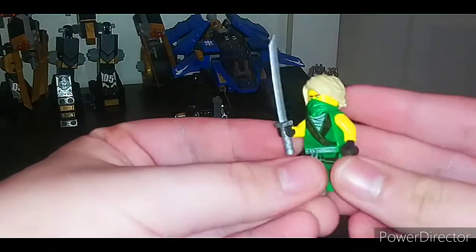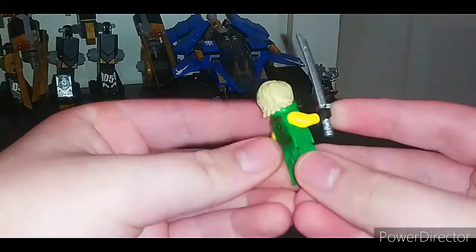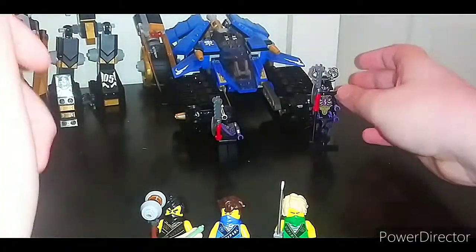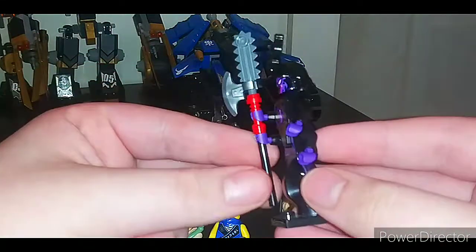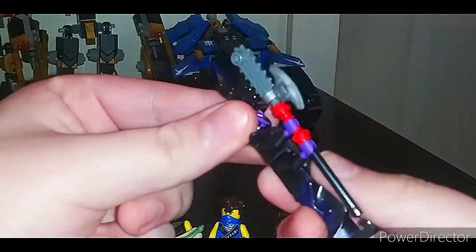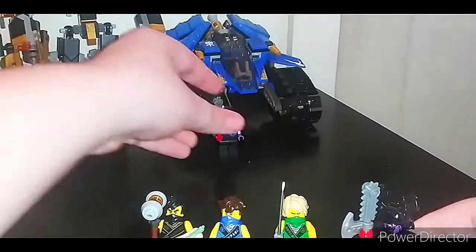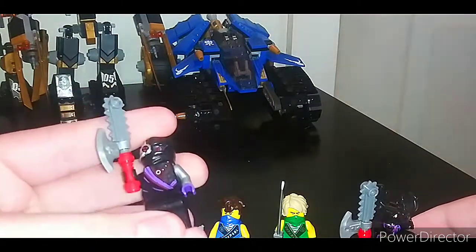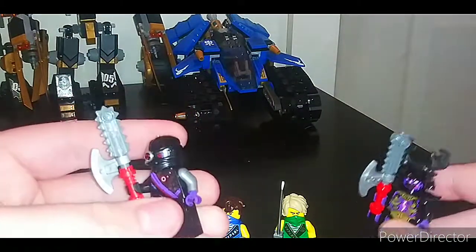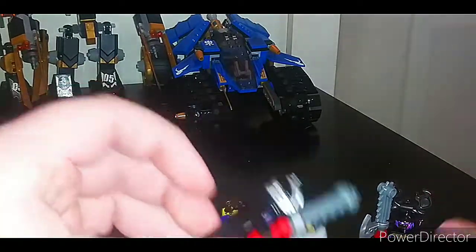Lloyd is also a very nice figure. He does come in the Jungle Raider though, so you can get him for significantly cheaper, like that set's like $10. The Overlord comes in the Golden Dragon, which is a $20 set, but again, not a bad figure. Looking really nice with the translucent purple head and nice printing all around. The Ninjago is probably the weakest figure of the set. I wish they would have included like 2 of him. I would have rather had 2 of these guys instead of the Overlord, to be honest. But yeah, I think this is a nice little figure.